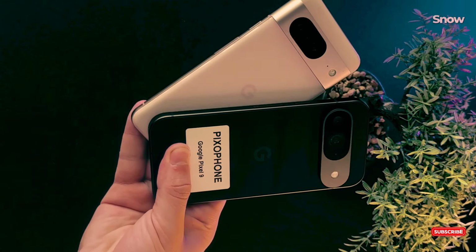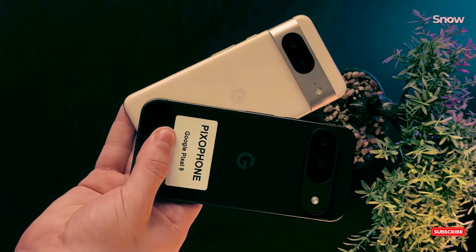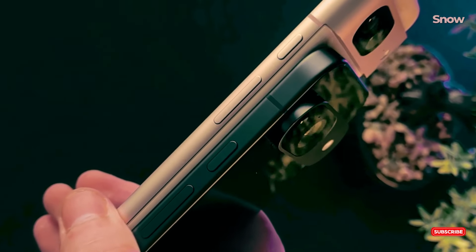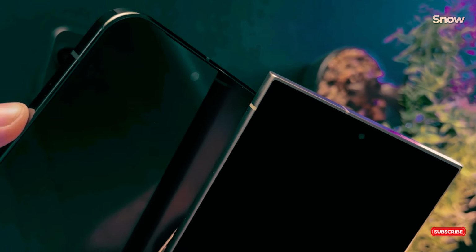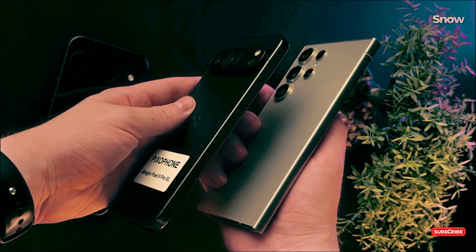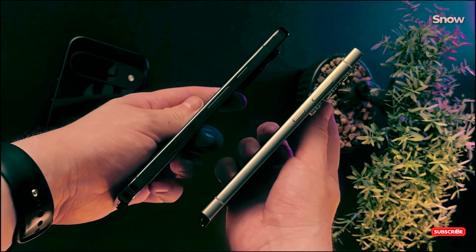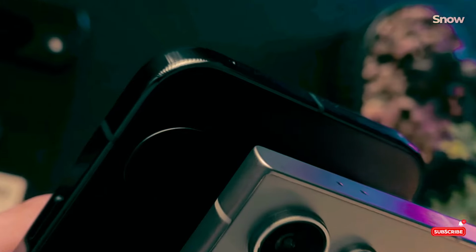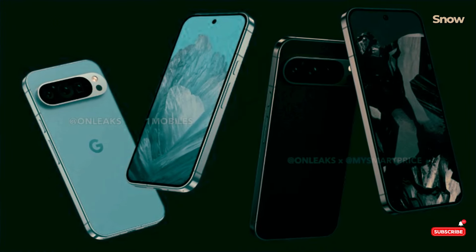Today we've got some exciting news about the upcoming Google Pixel 9 and Pixel 9 Pro XL. Leaks have given us an in-person look at these highly anticipated devices, and we're here to break down all the juicy details for you, from design changes to new features. Stick around to see what Google has in store for us this year.